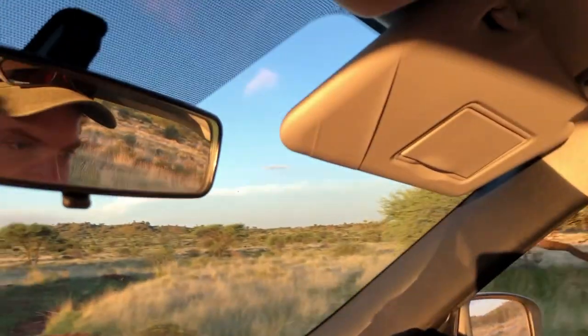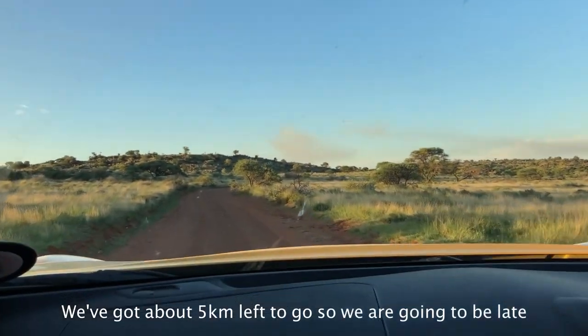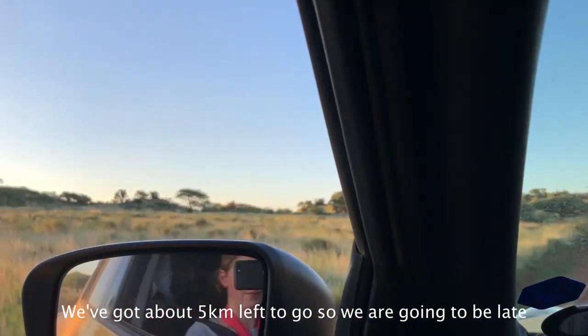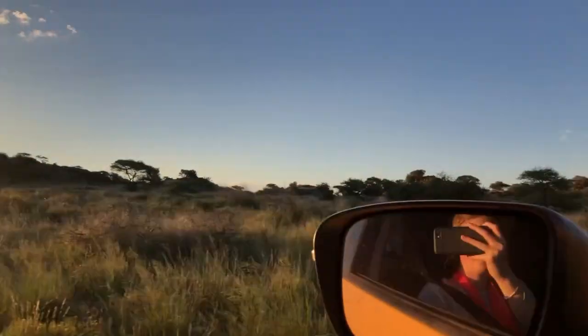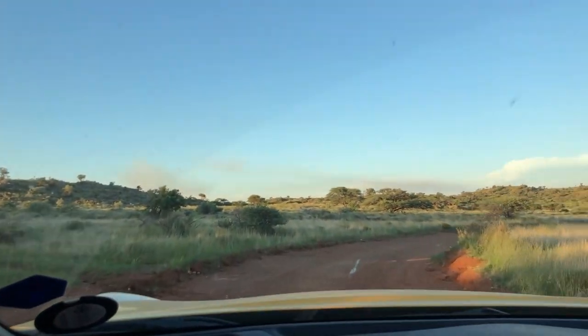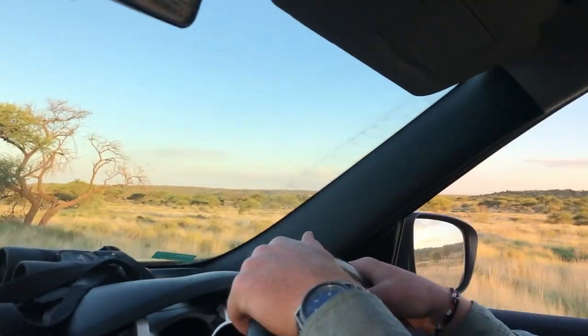Last night here at Mokala National Park, we've got 4 minutes to get back to our campsite at Motswedi campsite, which is very nice, but we've only got 4 minutes left. We've got about, I think, 5 kilometers to go, so we are going to be late. We were delayed by a herd of roan antelope in golden hour.